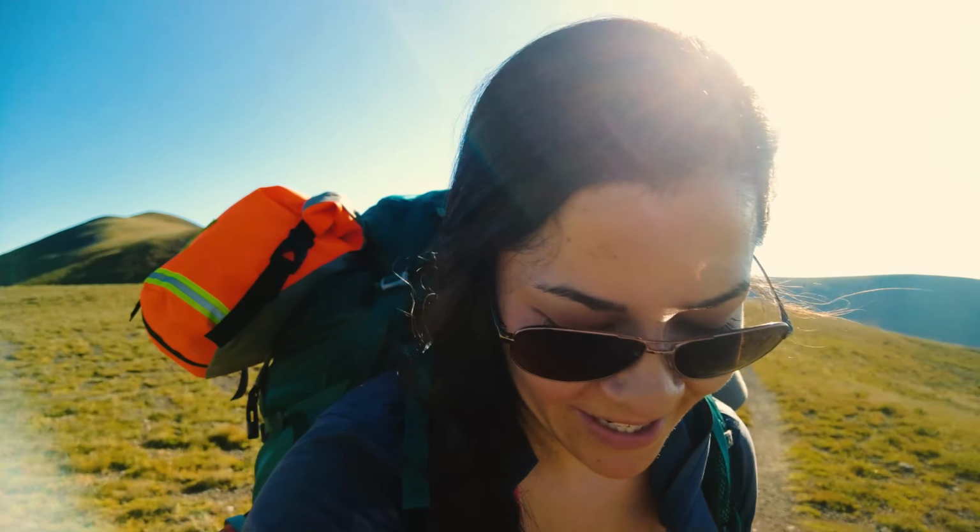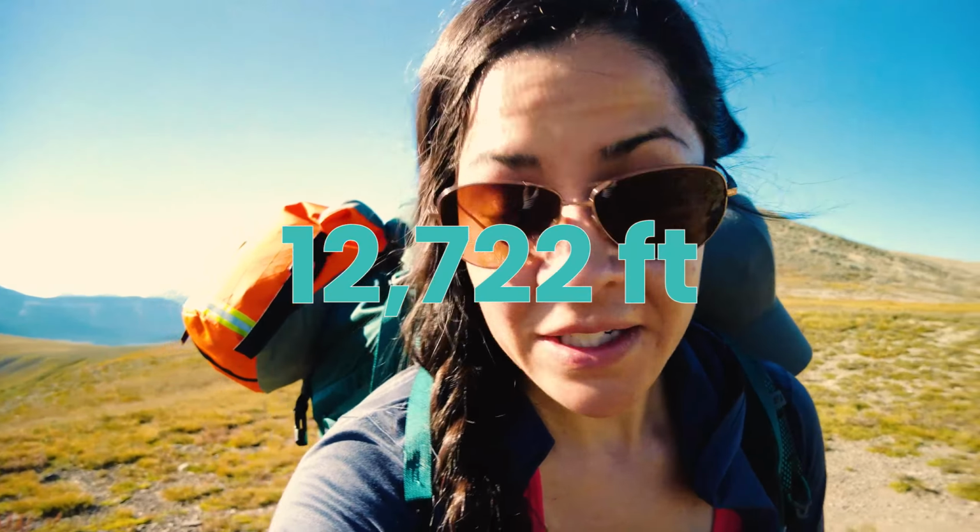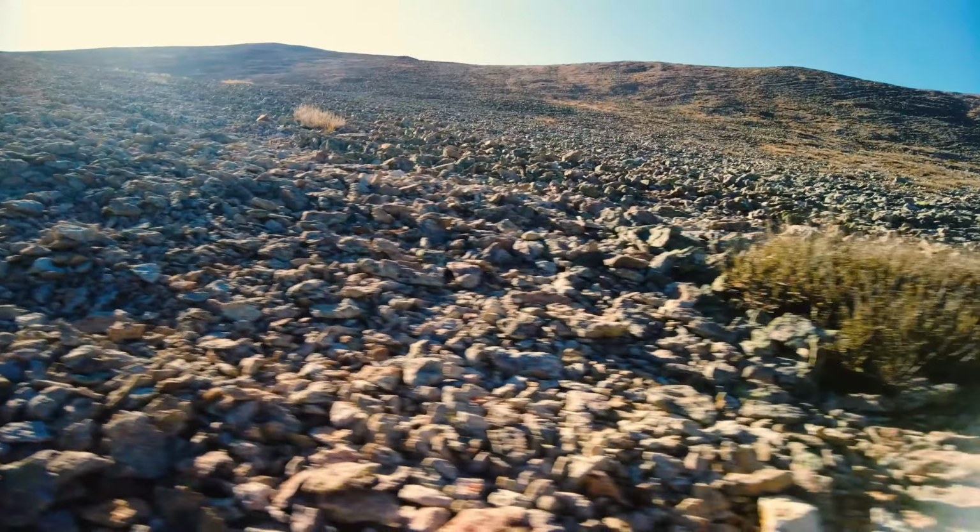All right, we just crested the Cuba Gulch ridgeline at 12,722 feet, and this is our second climb of the day. 3 more to go. Here we go.